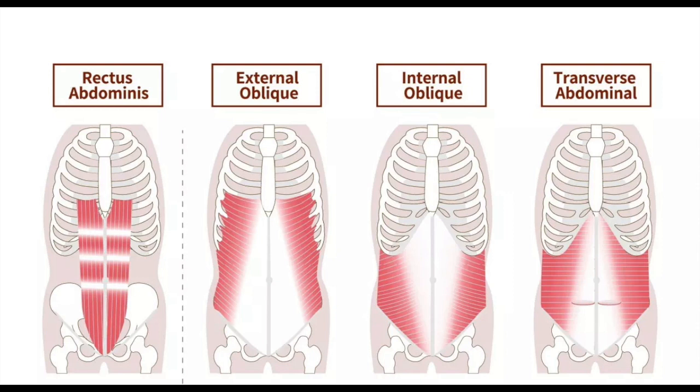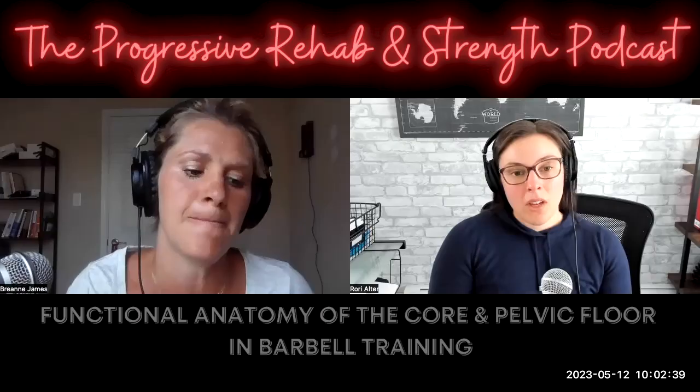More of its function. But again, together, these muscles all work together, and tension is created when they're all working together to create stability.